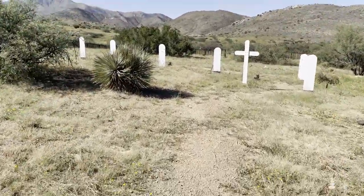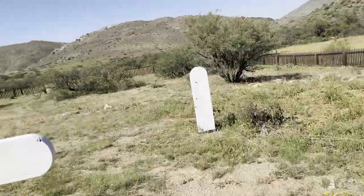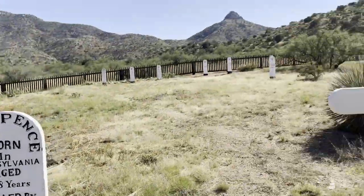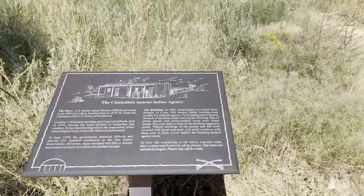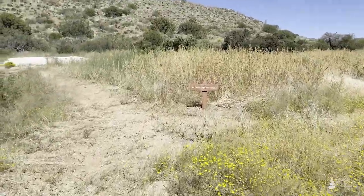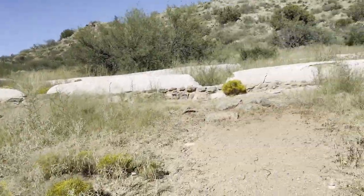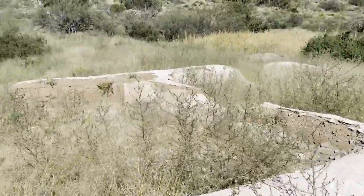Badge next to a couple of these people. I wonder if that means they were like a sheriff or something. Let's see. Private United Indian War veteran. Killed by Indians. Private GAR. Chiricahua Apache Indian Agency. I guess, from a short read of the signs, it was like a U.S. government agent that was supposed to oversee the Native affairs, I guess.